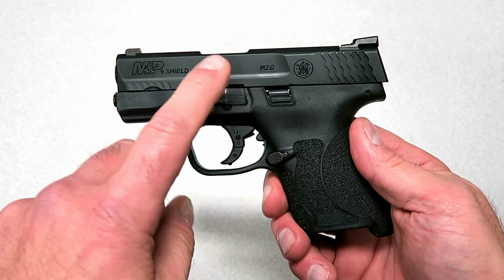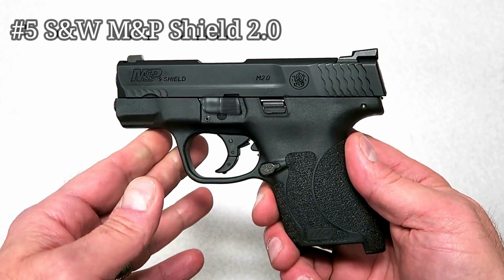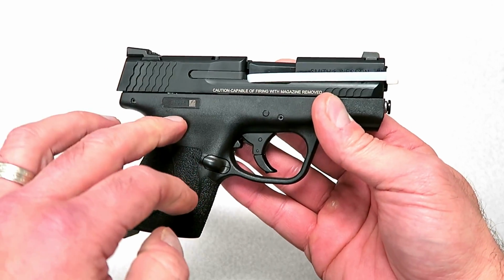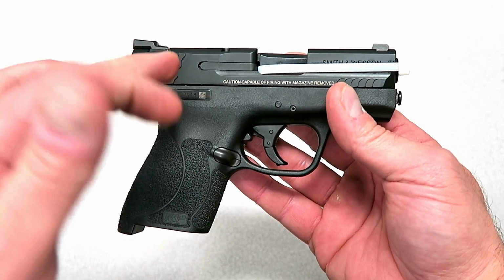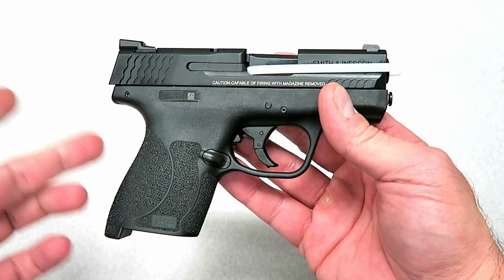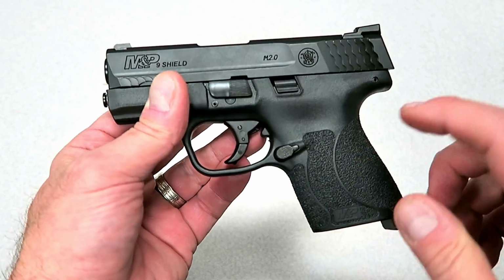But in 5th place is the Smith & Wesson Shield. Now this is the 2.0. The Shield always has been a popular model. Many people carry the Shield. You know, it's got that staggered stack 9mm that is quite popular, but this is the 2.0, and this kind of revitalized the Shield. It got people thinking about it and carrying it, and they like the Smith & Wesson Shield, and they sold quite a few of those.